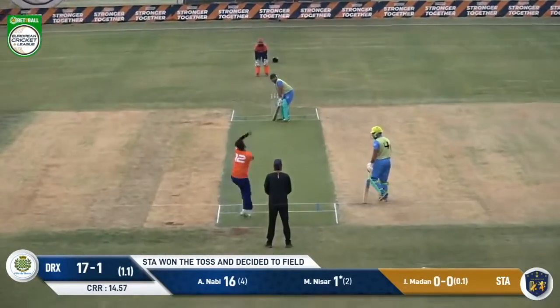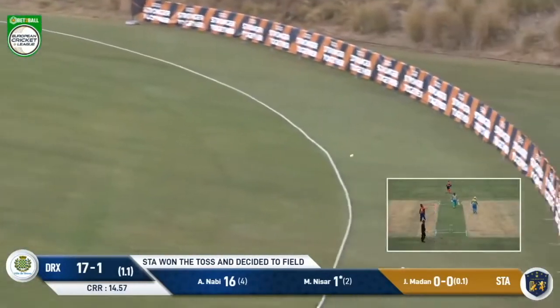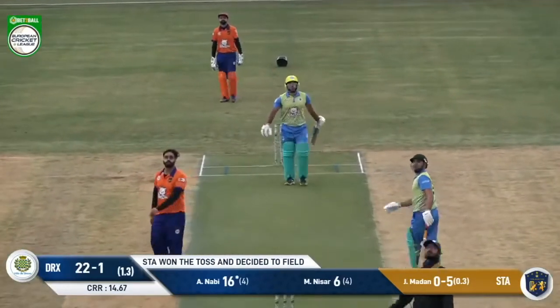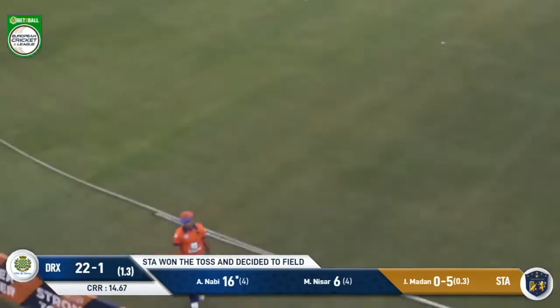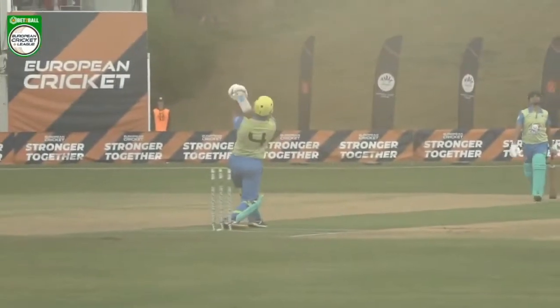Jutton Muddin's had a good week. He's got the ball at the moment. And this is pulled away nicely. It's going to be another boundary. Nabi goes bang, and this one will carry as well. Oh, he's so powerful, even when he doesn't get it quite in the middle of the bat. He has the power to get it all the way. Maximo!